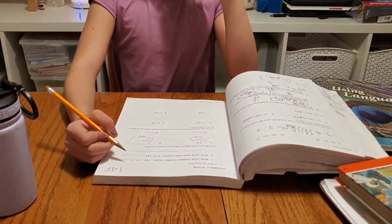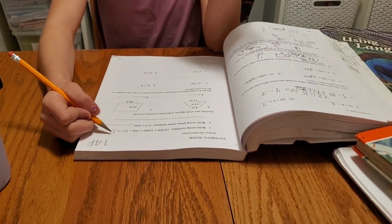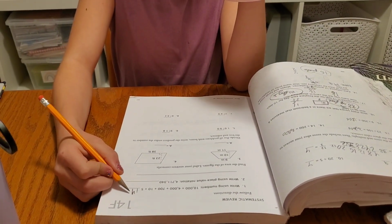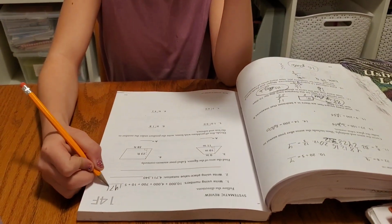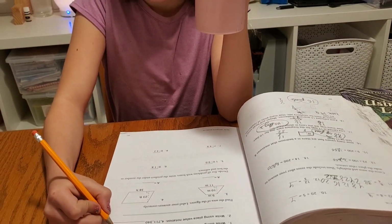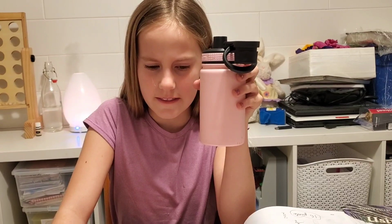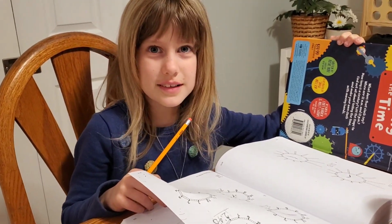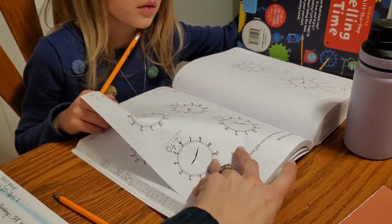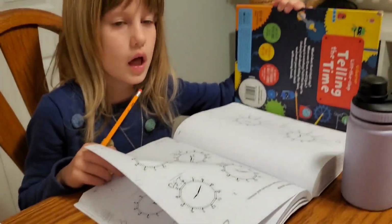All right. So anyway, Adelaide is about halfway through the Delta book, and she's been doing place value notation of large numbers and also finding the areas of trapezoids. And then Juliet over here is telling the time. She is in the Beta book. So we love Matthew C.